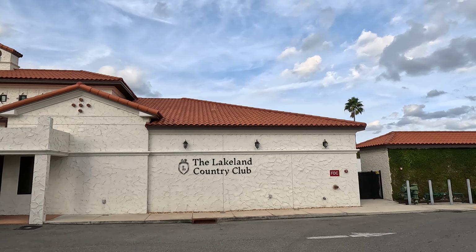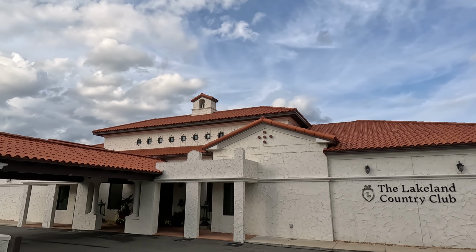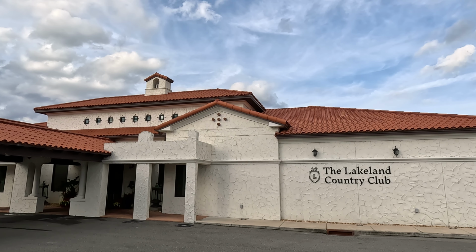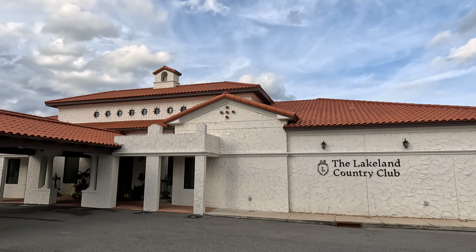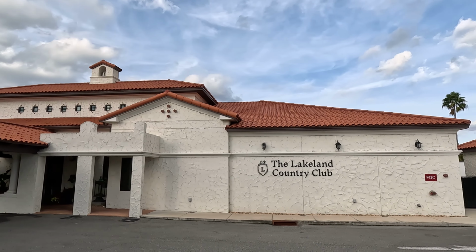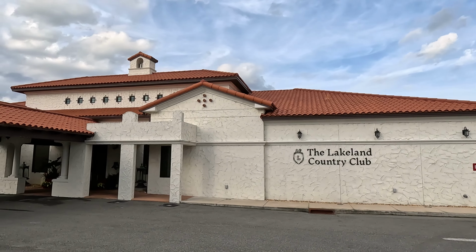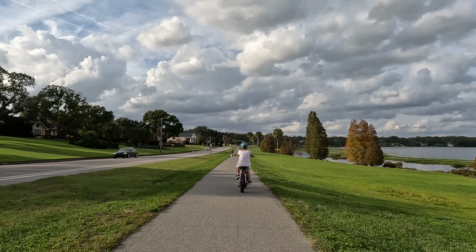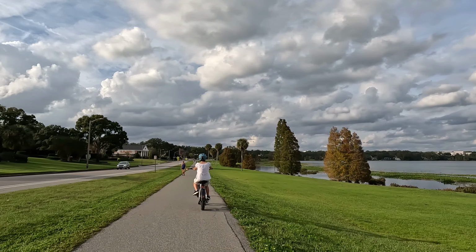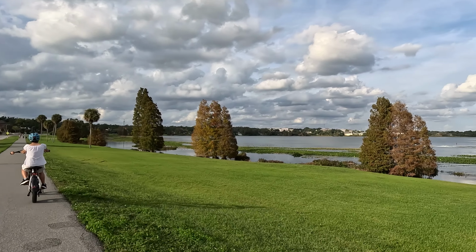Here we have the Lakeland Country Club, which in lieu of golf, on the other side of this building is the lake we're riding around. And they have, you know, boat races and speed races and skiing events and stuff hosted here. None today. Miss Snell Island's that newer Mediterranean kind of look. Oh, there's some skiing now.